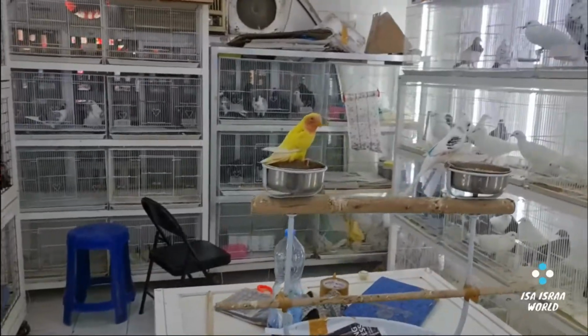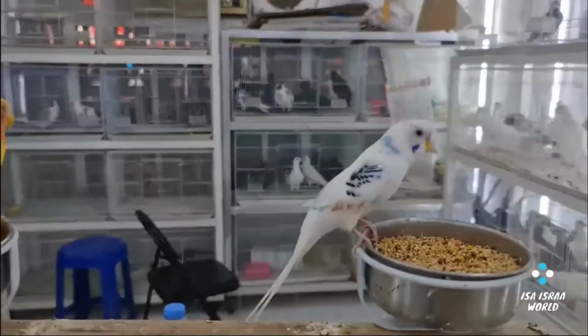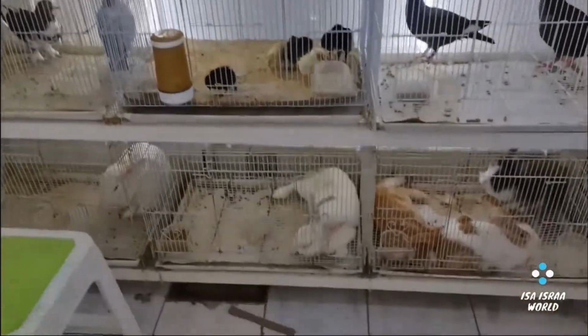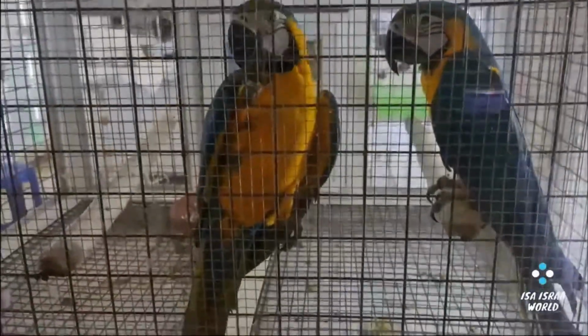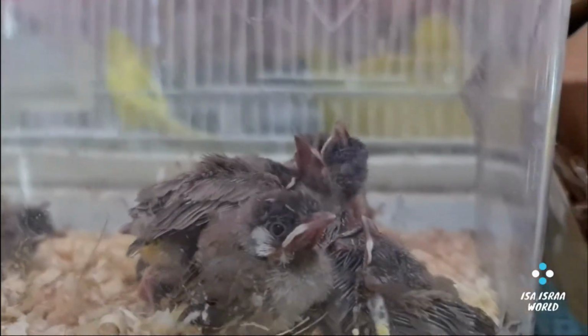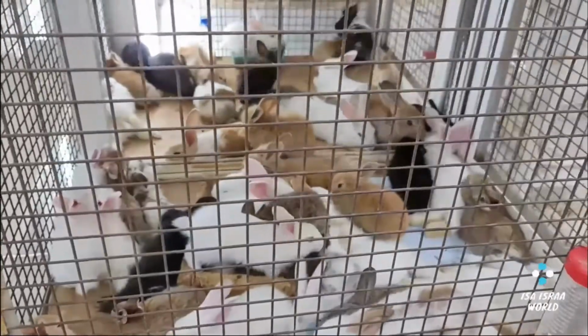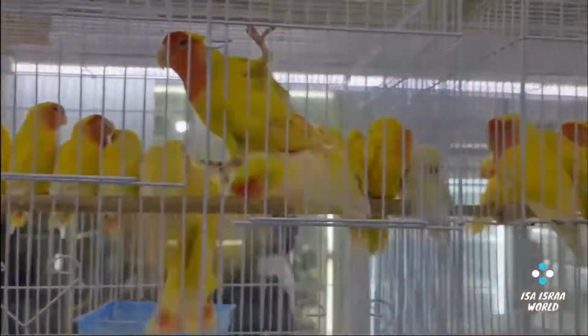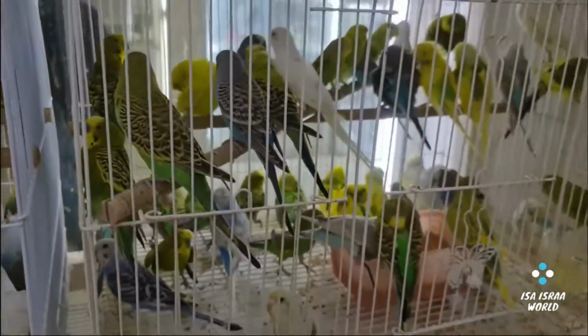How much? 2 rabbits, 50 dirham. 125. 25. Isra, look at the macaw. Yeah, it's a beautiful bird, Isra. I want to buy this Lutino.